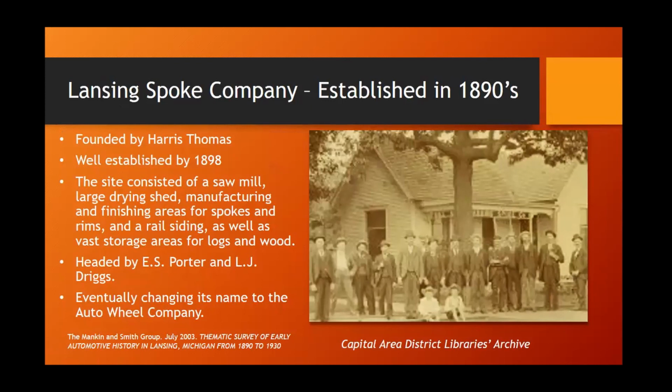I found out who founded the company. It was established in the 1890s. It was well established, but he was working there before 1892. So it was there in the 1890s. And then it consisted of a sawmill, a drying shed, manufacturing and finishing areas for spokes and wheels and rims, and a rail siding. So it was interesting. And later on it became Auto Wheel, and we're kind of wondering if it was really later on known as Motor Wheel or another company there in the area.